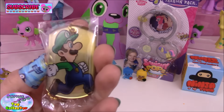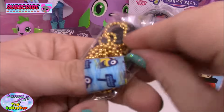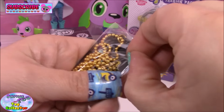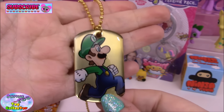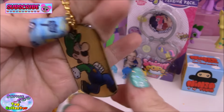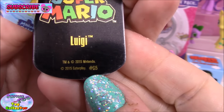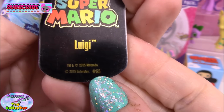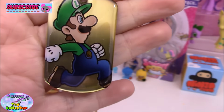And oh my goodness, can you believe it? We have a gold dog tag. So let's get it out. Whoa, that is awesome. So you can see on the back we have the golden number 5. And it's Luigi. That is awesome.